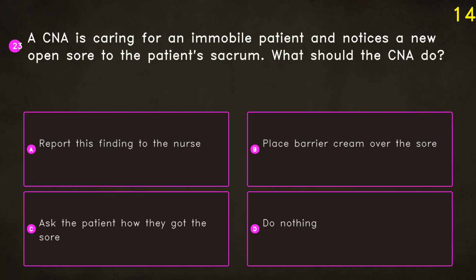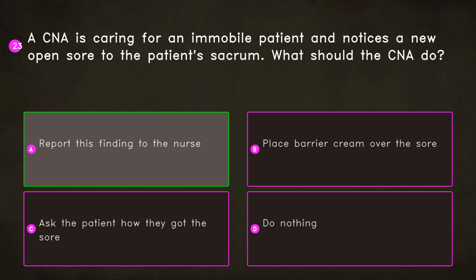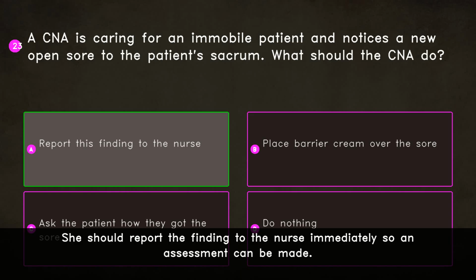Question 23. A CNA is caring for an immobile patient and notices a new open sore to the patient's sacrum. What should the CNA do? A. Report this finding to the nurse. B. Place barrier cream over the sore. C. Ask the patient how they got the sore. D. Do nothing. The correct answer is report this finding to the nurse. She should report the finding to the nurse immediately so an assessment can be made.